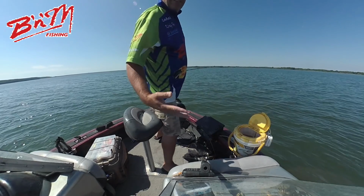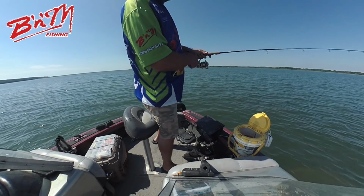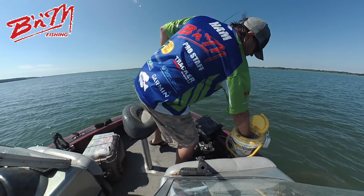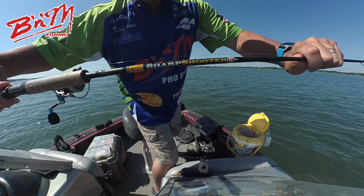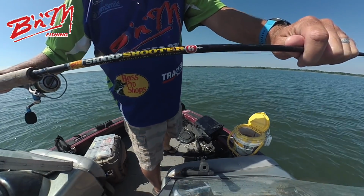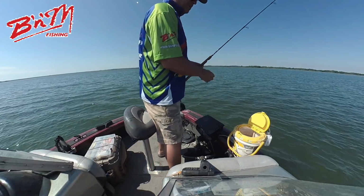Once again, you saw me put a minnow on, but I don't feel it on my rod, so I reel it up. Sure enough, my minnow's gone. That's B&M pole sensitivity. One piece graphite, the B&M Sharpshooter 6. Designed by, I believe, Russ Bailey.